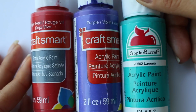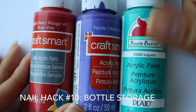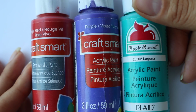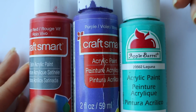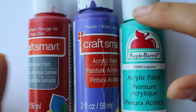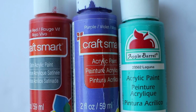So this hack is about how to store acrylic paints so that you don't need to look at the bottle to know what color they are. Now, a lot of nail girls use this for their nail polish. I personally don't, because I just have so many bottles to do this with that I can't possibly get around to doing all of them. I only have about 15 bottles of acrylic paint, so this is a really great trick for those of you who want to organize your acrylic paint in just a nice, efficient, organized way.